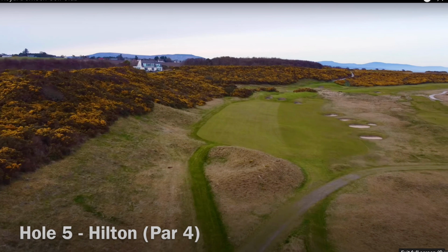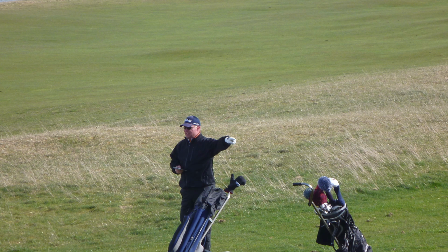Number 5 would have made my top 18 holes that we played in Scotland. It's one of my favorites on the trip. It's a short par 4. Again, I love short par 4s because they make you think. And it's got gorse all down the left side.